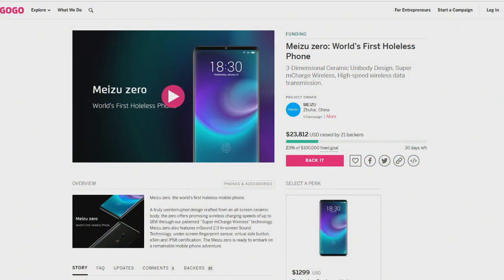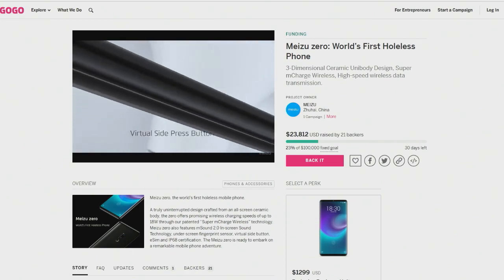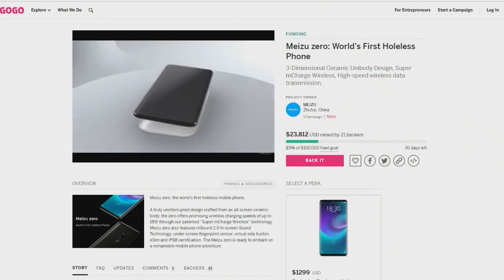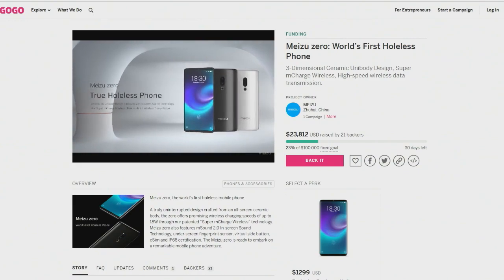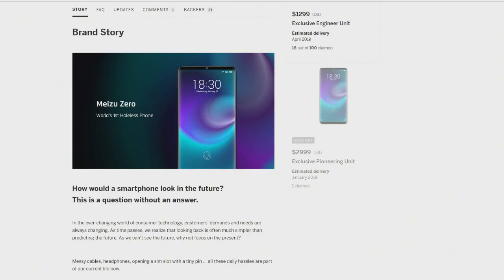Something we were talking about recently, Meizu Zero, the world's first holeless phone. If you're watching on the video at home, you're looking at the Indiegogo campaign. Three-dimensional ceramic unibody design, super mCharge high-speed wireless data transmission, and, well, practically holeless. My understanding was there was a reset button hole and a mic hole. So the screen is the speaker. There's an under-screen fingerprint sensor, eSIM, and IP68 certified. The Meizu Zero is ready to embark on a remarkable mobile phone adventure.